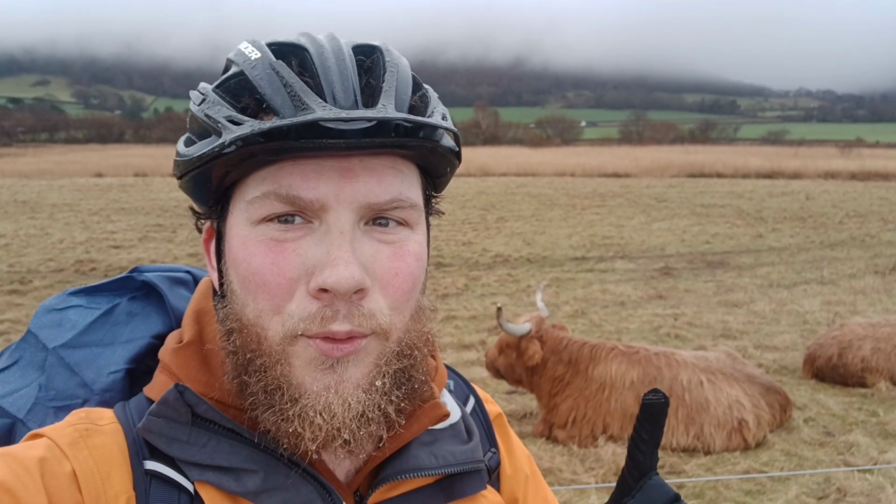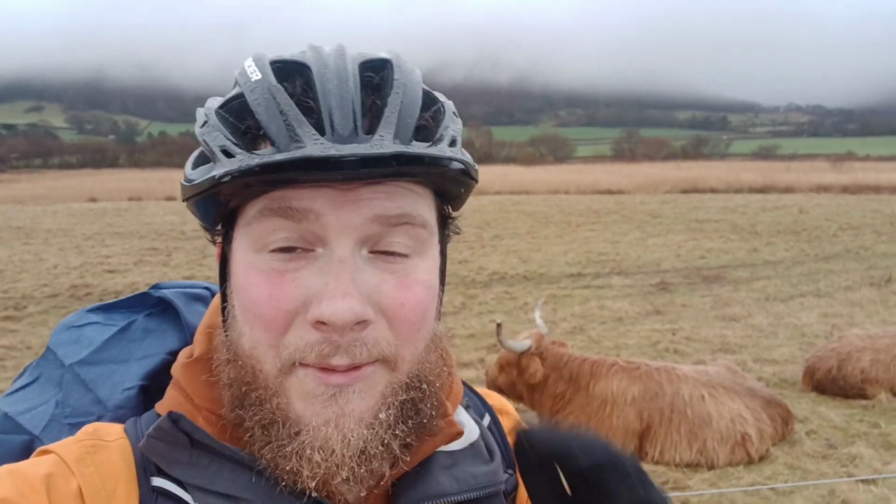So I think it's a bit of an old wives' tale that when cows are lying down like this, it means it's going to rain. There is quite a bit of rain in the forecast. There's supposed to be a bit of a storm, so we'll see. It does look a bit cloudy at the moment, a little bit murky over there, but it's been dry so far. Little spits here and there, but pretty good so far, so let's hope it continues.